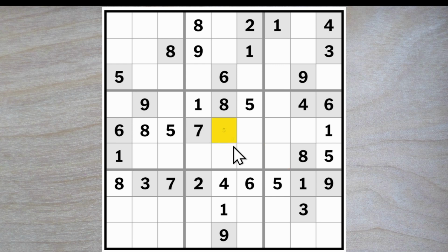So we know, however, that these must be a 2, 3, and here's a 7. So 2, 3, and a 7 must go in these 3 squares. And there is very little help here. So we'll just leave that for now and focus on something else which might be easier.